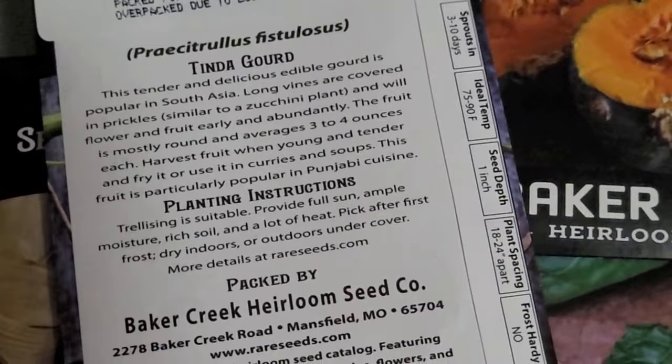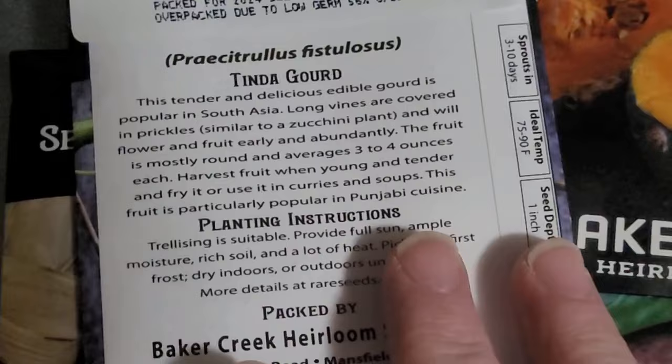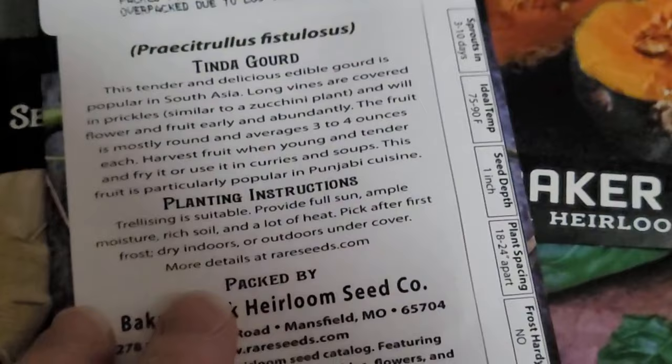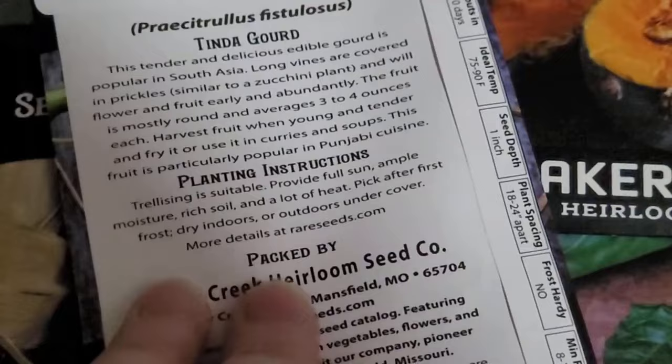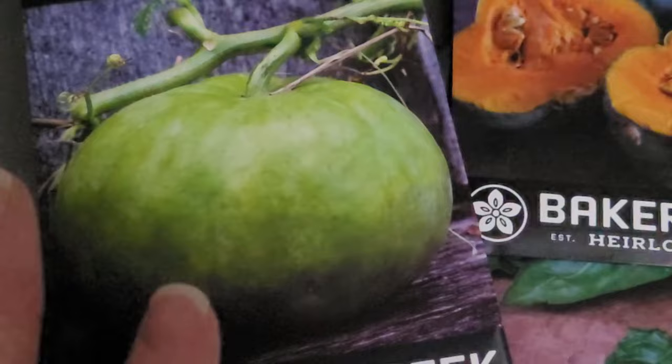But it's supposed to fruit early and abundantly, 3 to 4 ounces. Harvest fruit when young and tender and fry it, or use it in curries and soups. Nice. So you can also trellis this. Full sun, ample moisture, rich soil. That's the trick, you guys, with gourds. Really big fruiting plants like gourds, squash, and melons generally need lots of compost. So I'm happy about those.